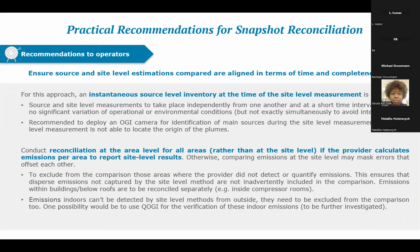That's the overall idea. And now more specifically, you have to ensure that site level estimates are aligned in terms of time and completeness. So you have to do both pretty much at the same time level, obviously not at the same instance in order to avoid interferences, but in a short time interval. And having the operational parameters monitored so that you can confirm that both measurements correspond to the same operating mode.